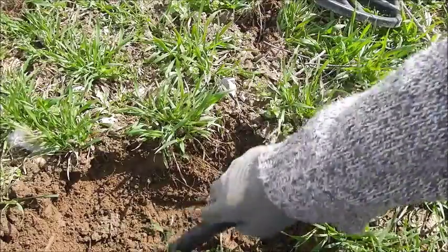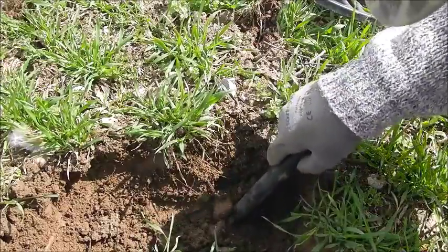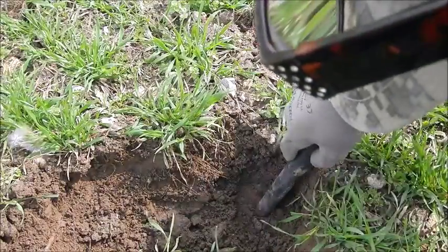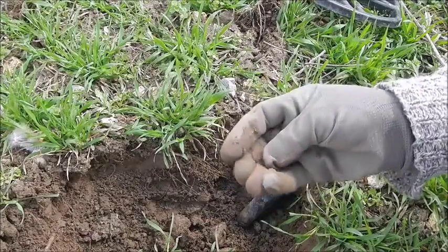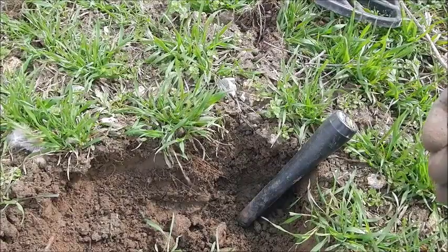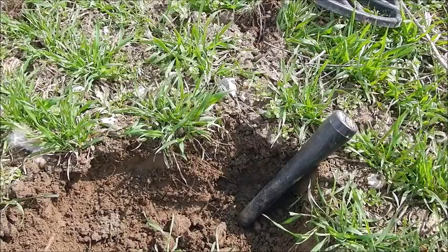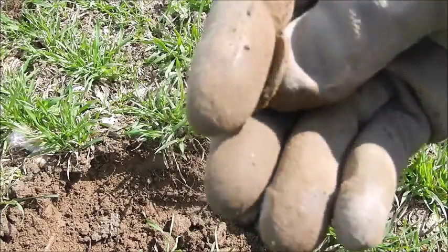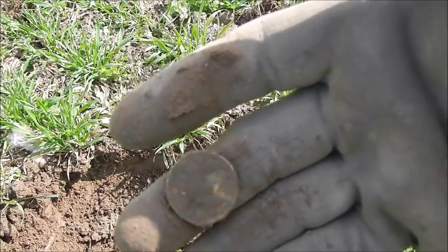Got another nice signal here, it's in here somewhere. Here it is. Coin number two. Don't know what it is. Wow. It's not Roman though. I think I know what it is. Let me just show you. It's got a goldy tint to it, but obviously not gold. So that's coin number two in 10 minutes. So pretty happy with that.